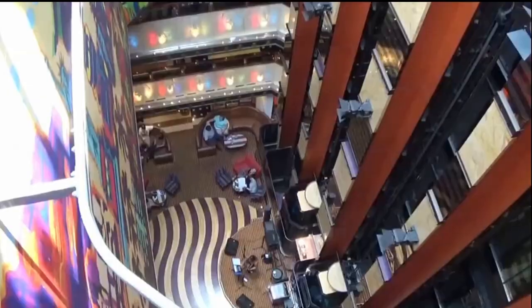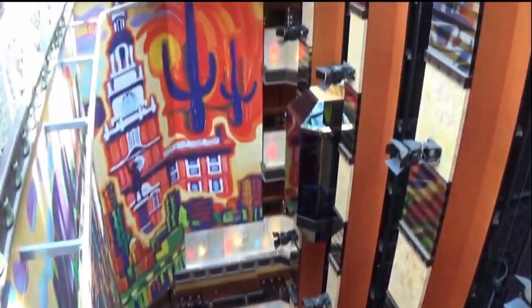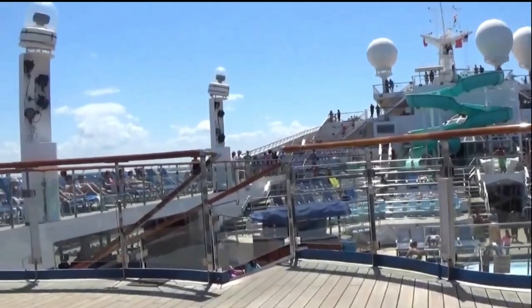Actually, this is in the buffet. The buffet, yeah. This is looking down again where we were at before. You can see how tall the inside of the ship is. When I first started cruising, I didn't realize these ships were that big.